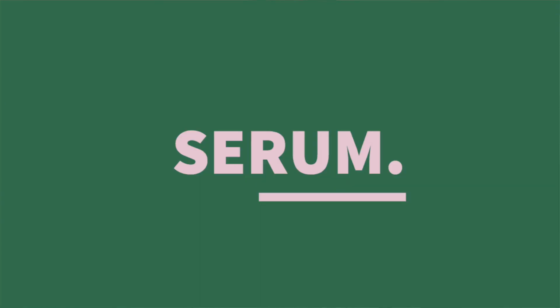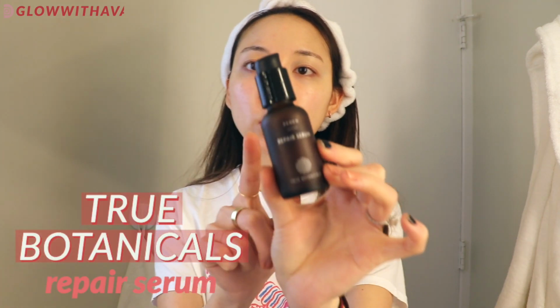Now let's dive into serums. There are two serums that have been life-changing for me, and the first one that I have to mention is this True Botanical Repair Serum. And oh my god, this is the one product that I almost saw an instantaneous difference the morning after I used this. This is made with their patented bioferment technology. So it comes in an orangey texture like this, and it does have that kind of medicinal scent. I don't even know what the scent is.